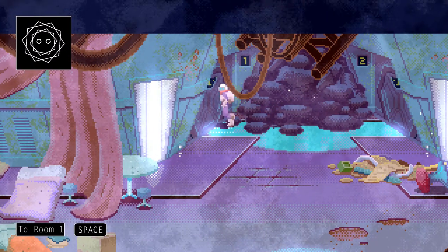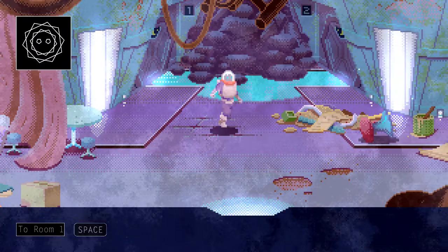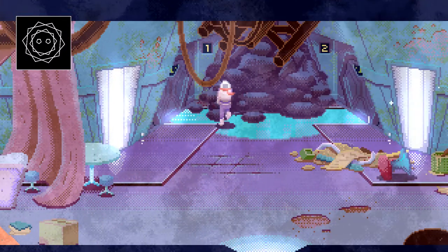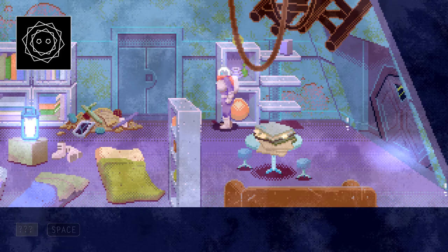Room 2. Room 1. Oh, so I can actually figure out... Yeah, so let's figure out these two rooms right now. So, room 1. Who does this belong to?